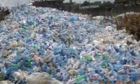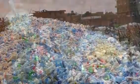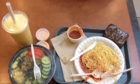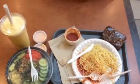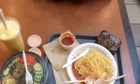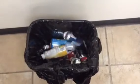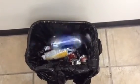And bottles are just an example. There are so many plastics we throw out every day. Even when you get food from a fast food restaurant, you are bombarded with packaging. It is inside a foam box with plastic forks, inside a plastic wrap, inside a plastic bag. And every time you go to an A&W, the pile gets higher and higher. And if we continue the way we are going, it won't stop.